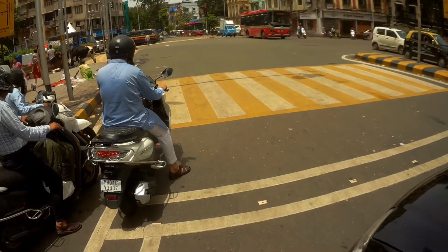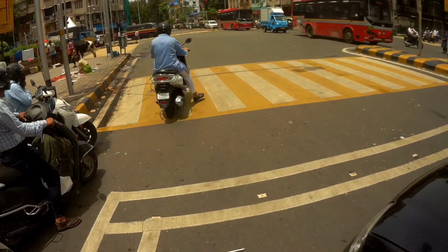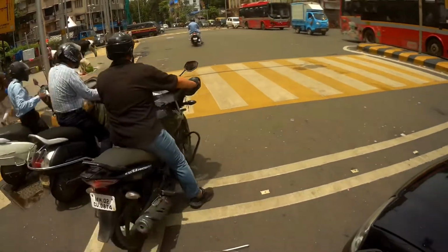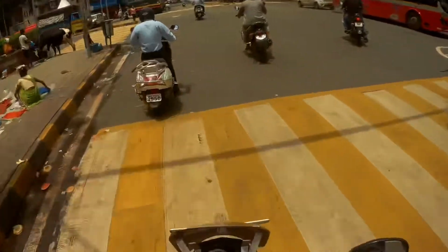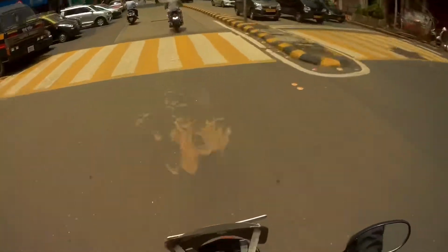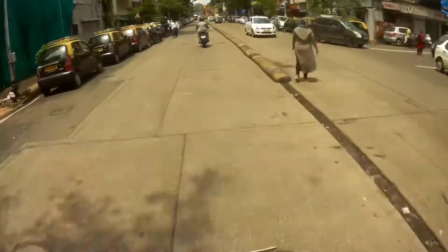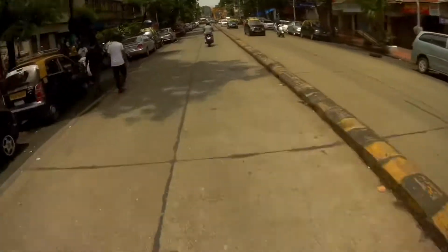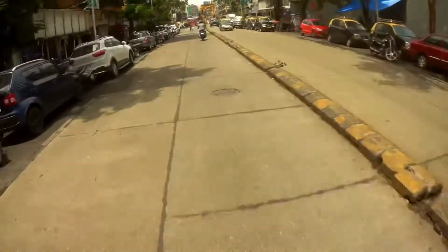Almost reached Grant Road, and we'll be nearing the station in some time. People just running away before the light turns red. I mean green. It turns green from red. And as we have reached Grant Road.